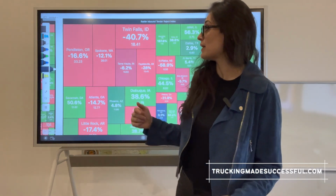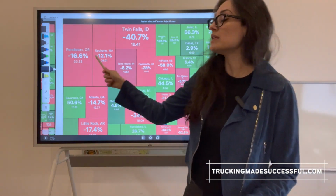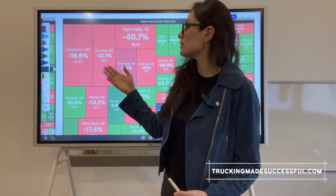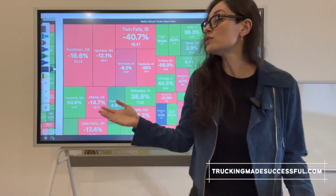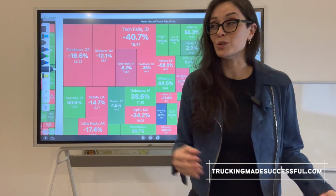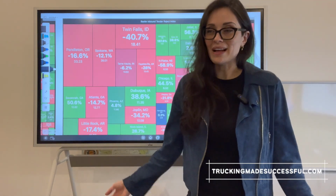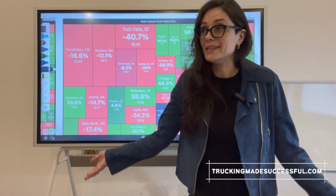But what I can see from here is that these inbound tender rejection rates actually decreased by quite a bit from last week. So reefer operators are more and more willing to go to these places despite the fact that the weather there is bad, which tells me that the market situation is not the best at the moment, which is not a surprise. It's February.